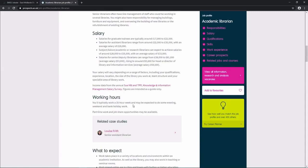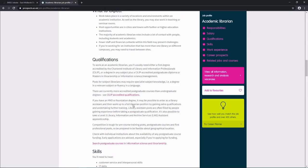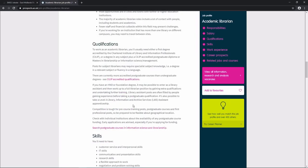So this is actually really useful, not just for applications, but for seeing what you would have to do to develop in your career to maybe become an academic librarian. You probably want one of these qualifications that are listed here.